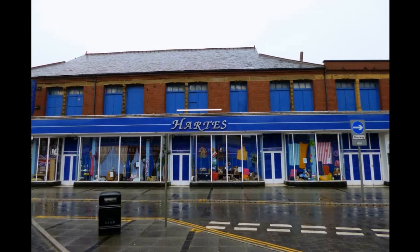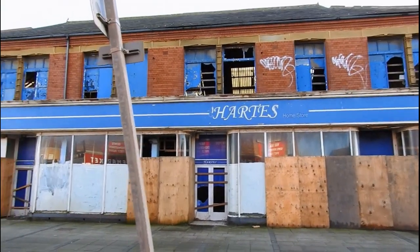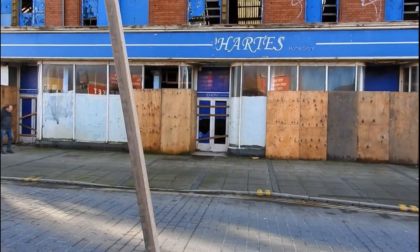Team Panic out and about, taking our daily yard time. Today, we're going to explore some of Blackpool's heritage. As you can see, we've got Hartes on Bond Street, Waterloo Road up South Shore. Beautiful building, used to sell Christmas decorations, it was also a Woolworths. But now, it's a little bit run down. It's in need of a little bit of investment.